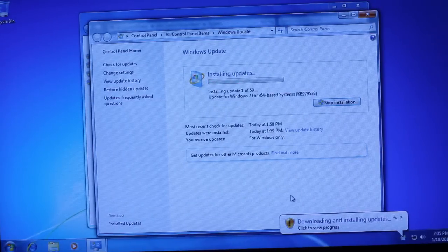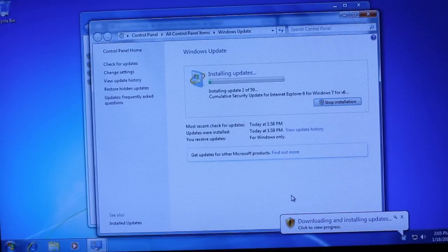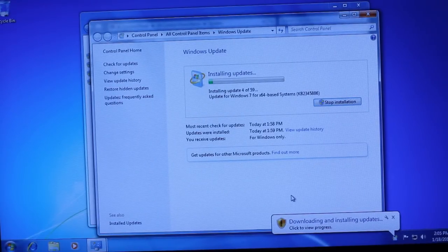Okay, it finished downloading the updates. Now we're installing them. And if you haven't skipped past this part of the video, you're a total geek. Sorry to say. If you like to watch a video of installing a solid state drive, yeah, you're just like me.